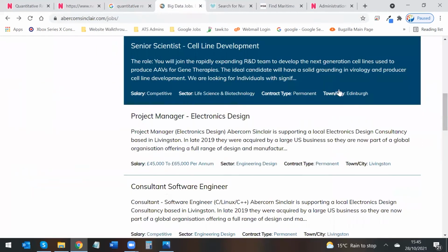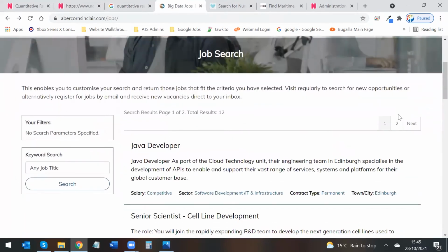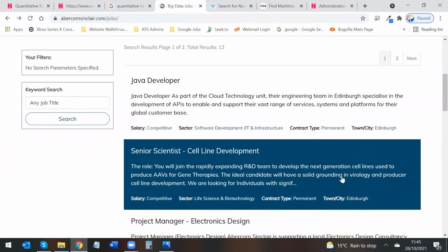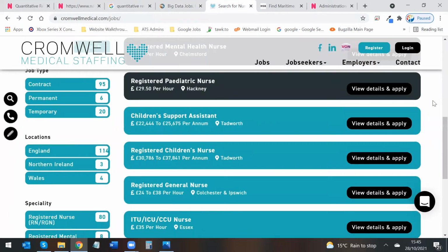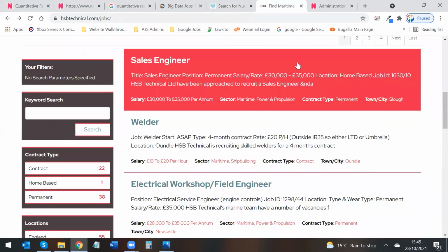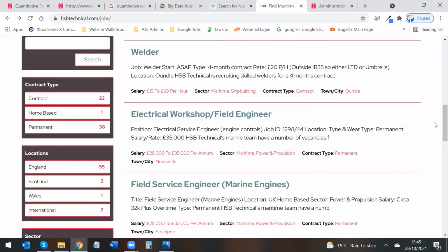Quickly looking through some of our other websites. Again, this is a website called Abercorn Sinclair. They deal in technical recruitment. You'll see the similarities, however, the job information is displayed slightly differently. We've then got another website called Cromwell Staffing. They deal in healthcare and they don't have as much information displayed on the main job section of the website. And then we've got an engineering website here, and you can see the similarities, but you can also see how the information is displayed slightly differently on each particular website.